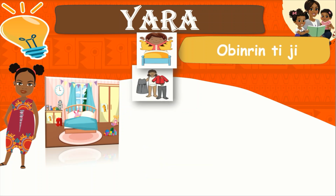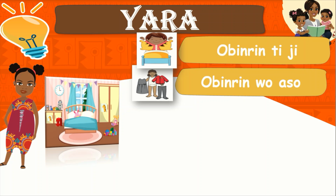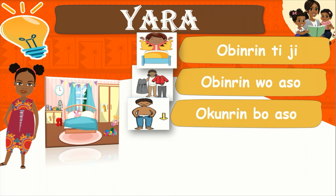Obìnrin ti jí. Now she wants to put on her clothes. Obìnrin ń wọ aṣọ. Wọ is put on, aṣọ, clothes. What's he doing? I think he wants to take off his clothes. Ọkùnrin ń bọ́ aṣọ. I think it's bedtime now. I think he's had a long day and it's bedtime.